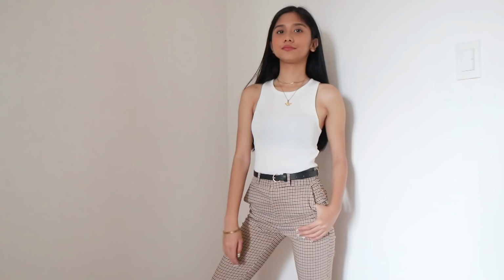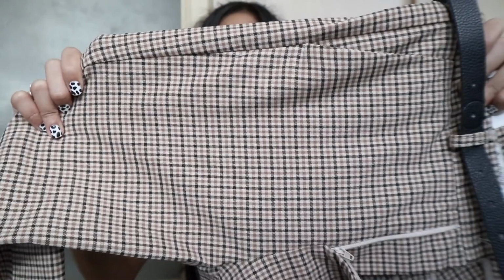Ito kasi medyo in-expect ko na parang yung plaid kong pants na ginamit ko nung nagpunta kami ng Hong Kong. Ayan, ang dami rin nagtanong kung saan ko yung nakuha. Sa Fudge Rock yun. I wanted bottoms like this na ganito yung print niya, yung color niya. Parang medyo may pagka-beige. And last but not the least would be from Pull&Bear.